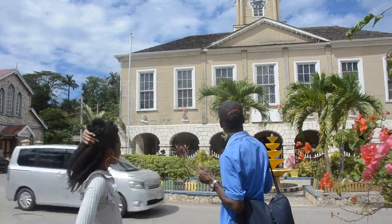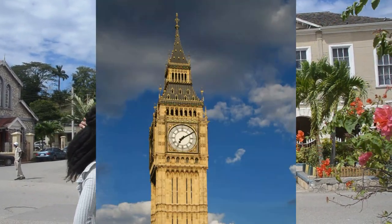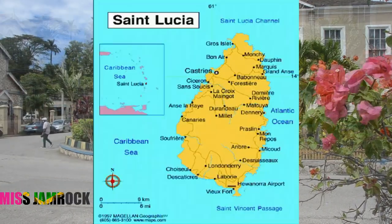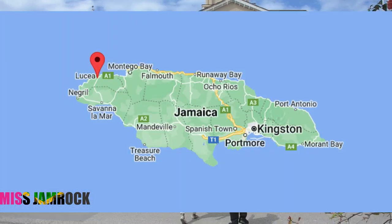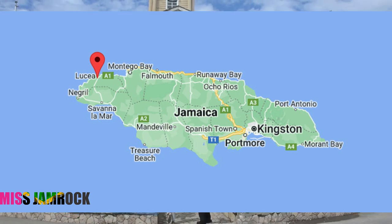Many people already know the story surrounding the Lucea clock, that it is older than Great Britain's Big Ben, was made in 1817, and was destined initially for St. Lucia. It is said that the captain of the ship mistook Lucea, which was named St. Lucea at the time, for St. Lucia, and took the clock to the town instead.